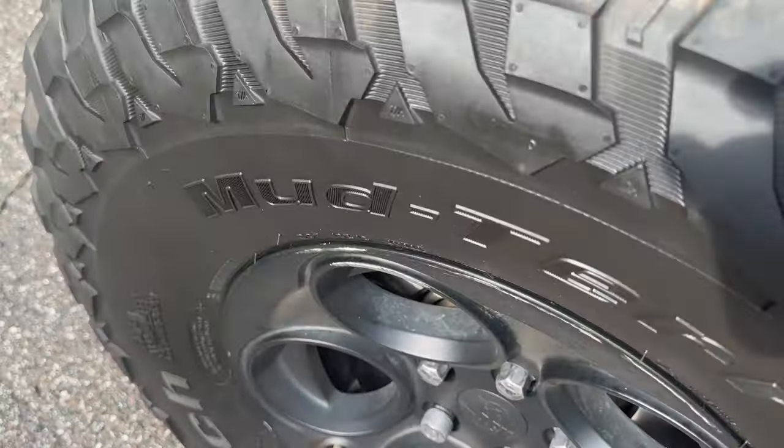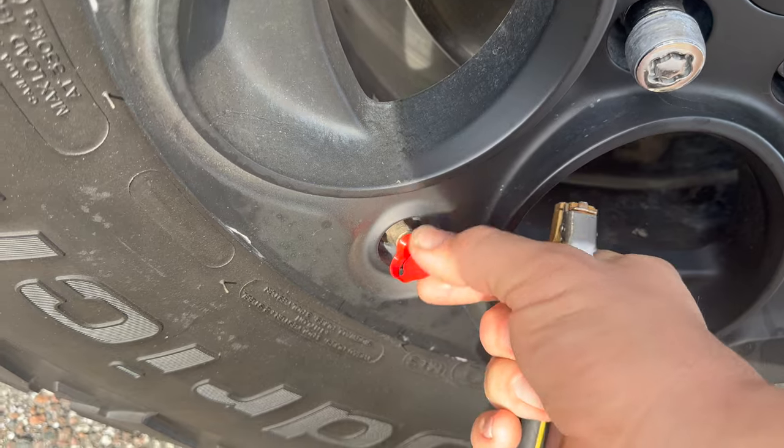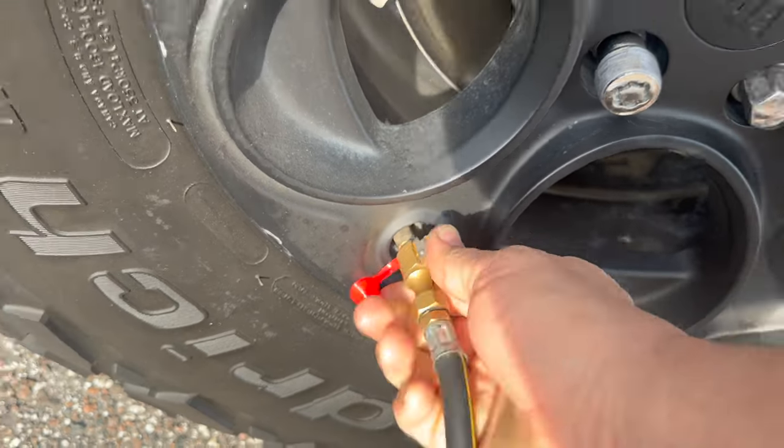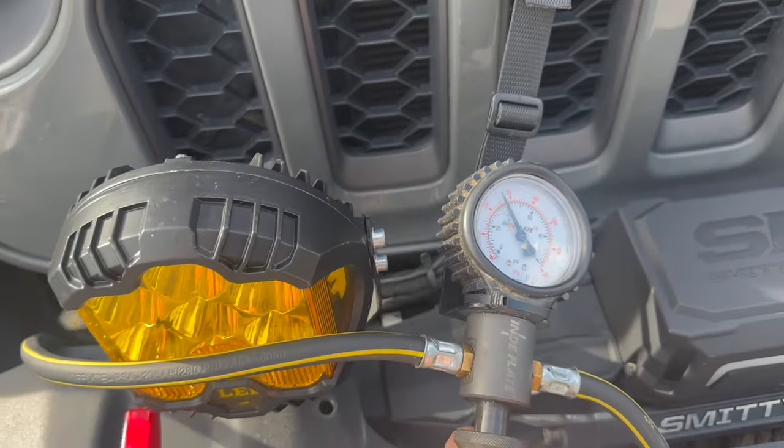And these pop caps right here are a new addition. And they just pop on, pop off, very easy. So I'm gonna hook these up to the front tires and then just pull up on this and it's gonna start letting air out.